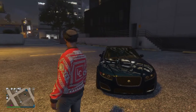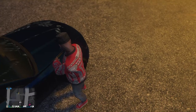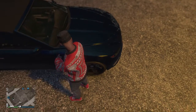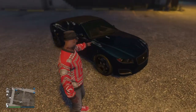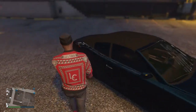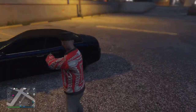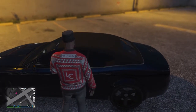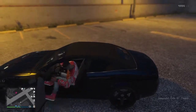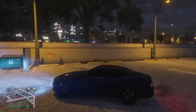So on my one, I believe it's a classic, kind of like a midnight blue paint job. Tinted windows, blacked out wheels, engine's got an upgrade, transmission upgrade, all of that stuff. So if we open up quickly, as you can see, custom headlights as well.